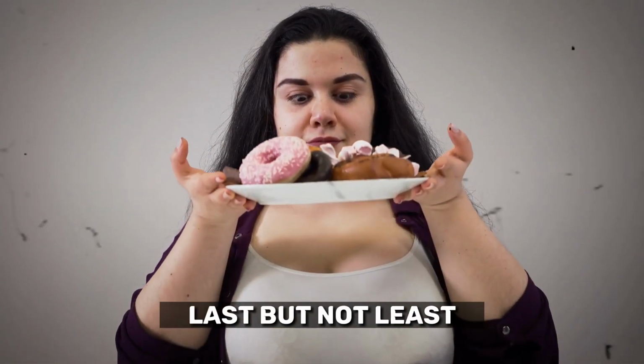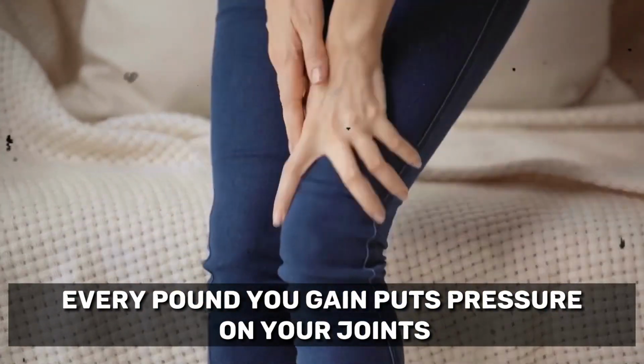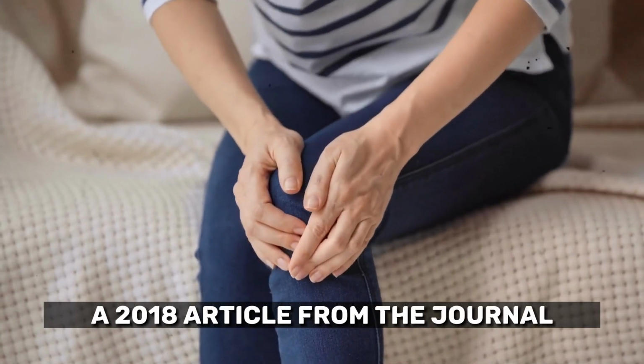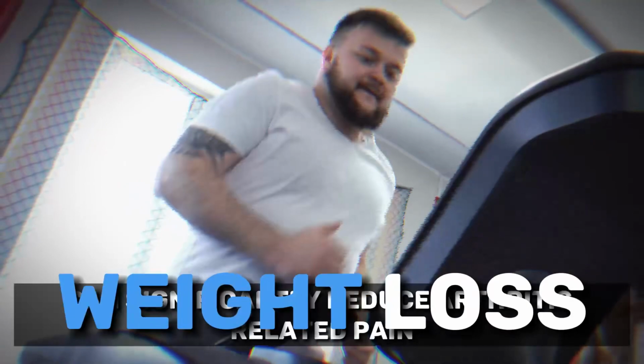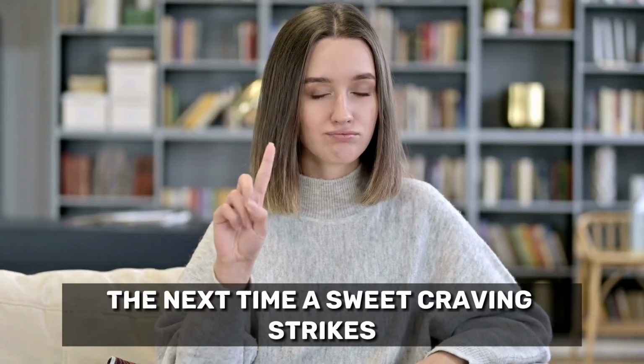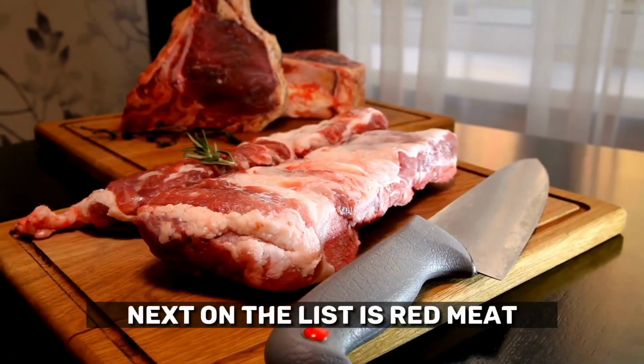Last but not least, excessive sugar consumption can result in weight gain. Every pound you gain puts pressure on your joints, especially the knees. A 2018 article from the journal Arthritis Care and Research found that even a small amount of weight loss can significantly reduce arthritis-related pain. The next time a sweet craving strikes, keep your joints in mind. They'll thank you. Next on the list is red meat.